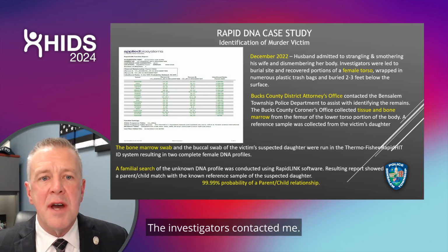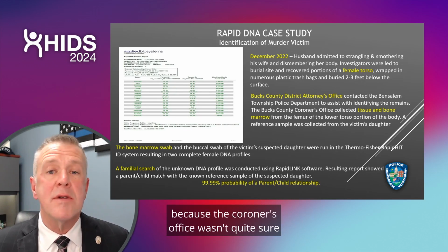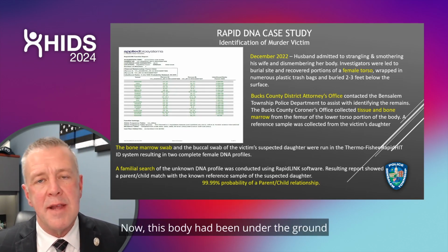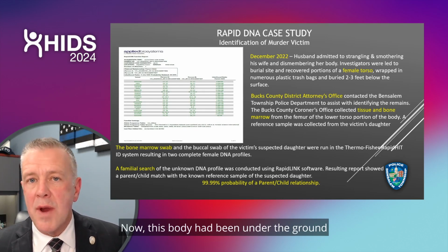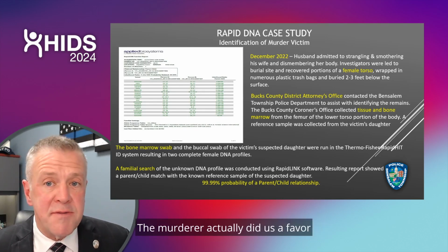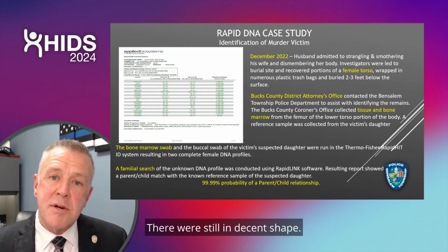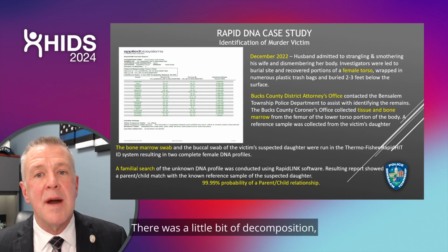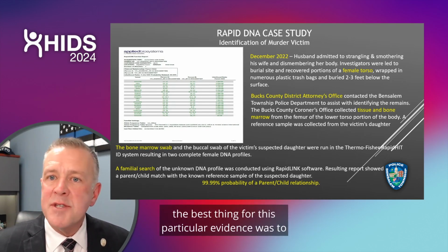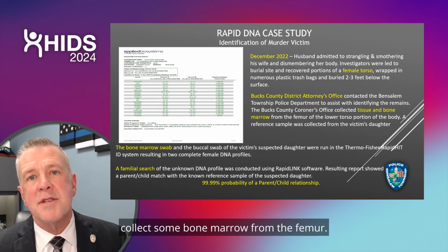The investigators contacted me. I actually went to the autopsy because the coroner's office wasn't quite sure of the best types of samples to collect. Now, this body had been under the ground for about 2 months. The murderer actually did us a favor by putting it in several plastic bags. They were still in decent shape. There was a little bit of decomposition, but not a whole lot. And it was determined that the best thing for this particular evidence was to collect some bone marrow from the femur.